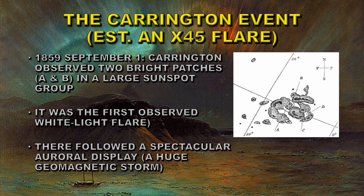A little while later, this event was followed by a spectacular auroral display and a huge geomagnetic storm. And these effects actually were not just limited to high latitudes as most geomagnetic storms are. This, in some cases, stretched all the way down to Havana, Cuba. So this was a very big event.